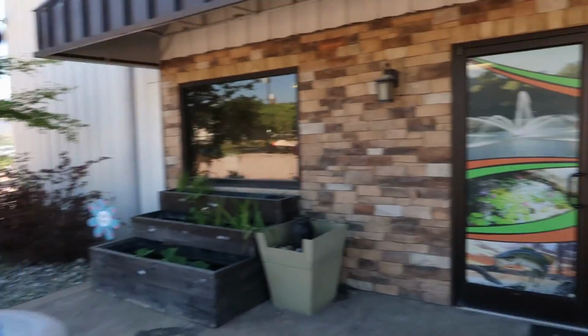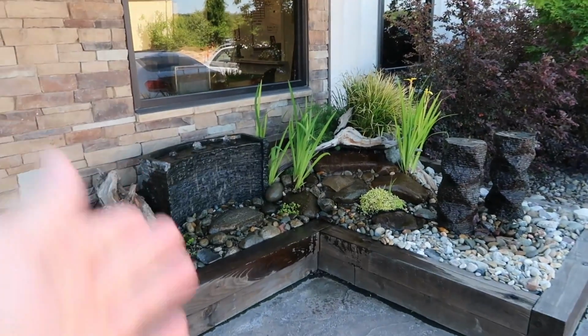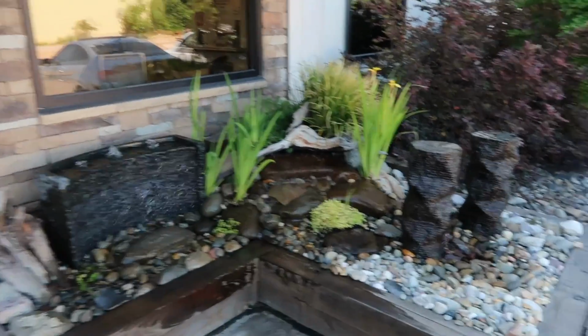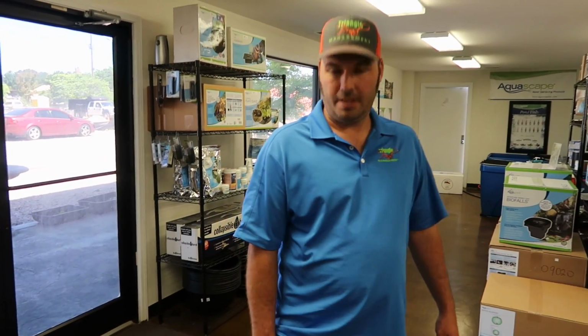So this is my first time ever visiting Triangle Pond Management. All right, I'm looking forward to my first visit here. You walk right in, it's super inviting. You've got the architectural stacked slate walls, a pondless waterfall, and a few spears. This is really to support the do-it-yourselfers and the pond owners that you build water features for, right?